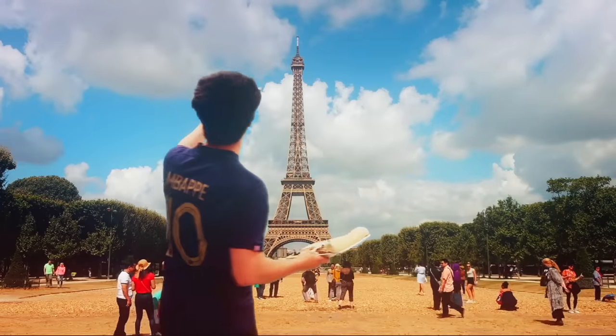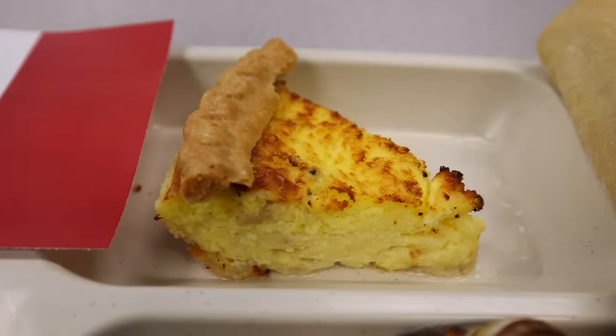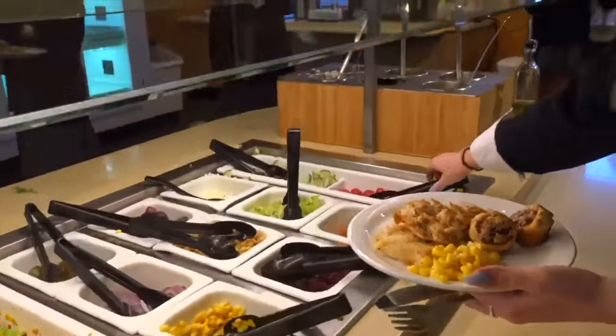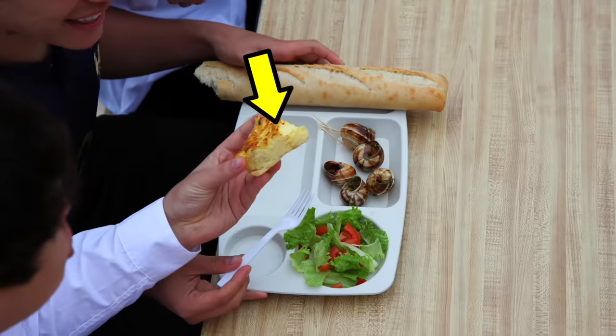So we're in France now, and an average school lunch here consists of snails, quiche Lorraine, a side salad, and a baguette. So France has one of the most expensive school lunches in the world. 7 euros. Which is roughly $8. Honestly, this looks like something that belongs in a fancy restaurant. Quiche Lorraine? It's an egg pie. It's an egg pie?